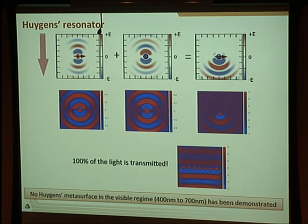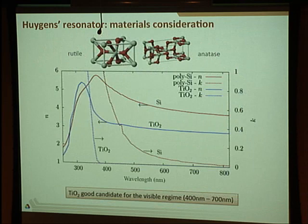As I said before, this has not been demonstrated in the visible for reasons that I'm going to show you in a minute. People have been trying to do this. There has been a lot of effort with silicon, for the reason that silicon is the best material in the world. We know how to process silicon. We know how to control the properties of silicon.